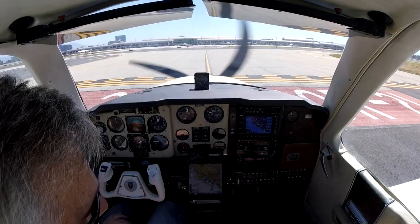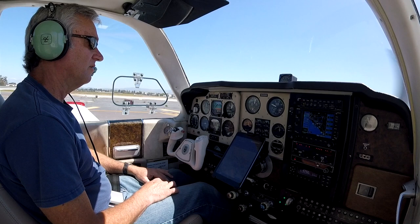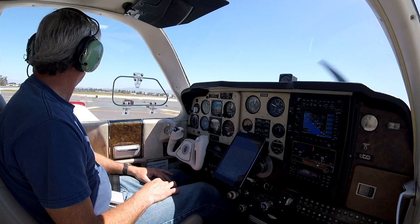No need to file IFR today to get to Santa Barbara, we're just doing it for the fun of it. So it's all clear all the way to Santa Barbara. There's a slight offshore flow today, a little bit of Santa Ana wind, so it could be a little bit bumpy going over Camarillo.